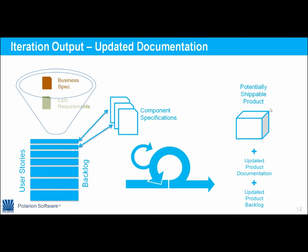So in this process, at the end of the sprint, you of course have the potentially shippable product as provided by the modern agile process, but at the end of every sprint, you also have the updated product documentation. And the product documentation is not just a manual, but the component specification documents that help keep the consistency of your products.